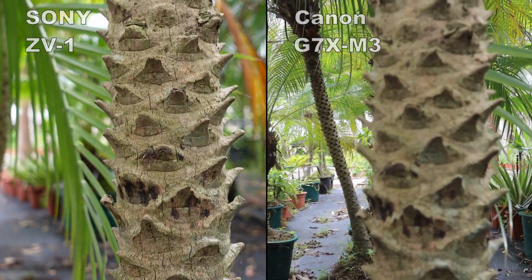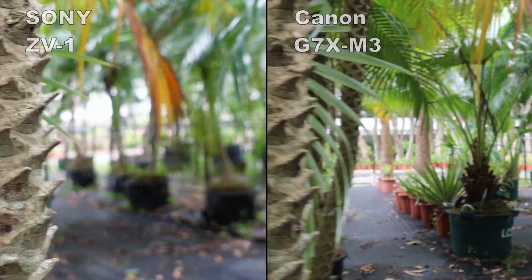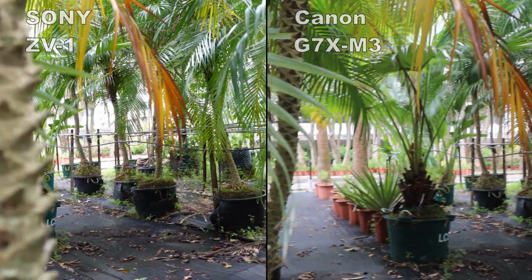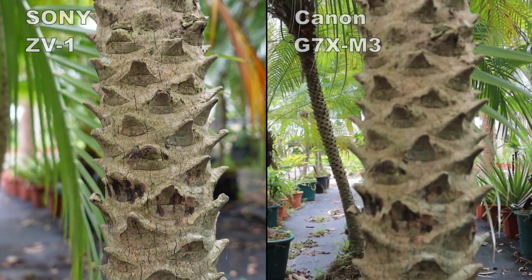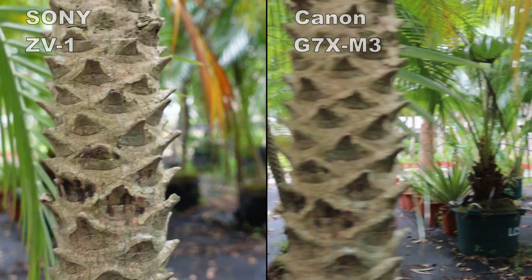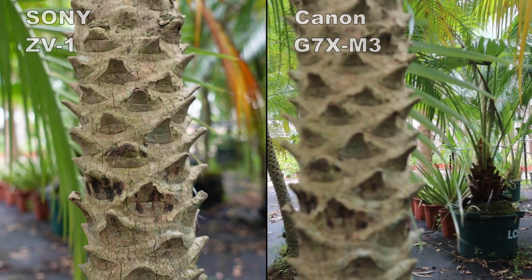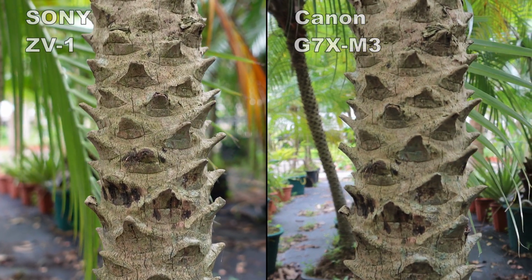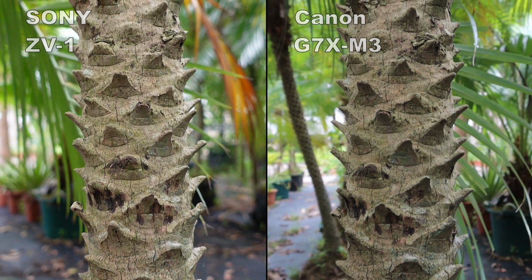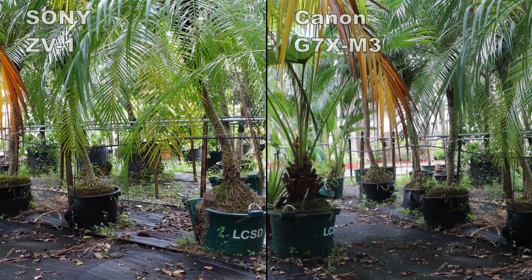But I love Canon's flip up screen versus Sony's flip out screen, because when you're shooting yourself in a vlog style situation, you end up looking at the screen all the time, and when you're looking at the screen on top of a camera, a flip up screen, it looks like you are actually looking at the lens. On the other hand, with Sony's new flip out screen, when you look at the screen, you can see that you're not looking at the camera, you're kind of looking sideways.